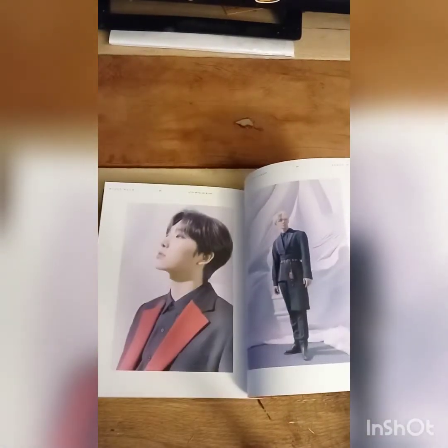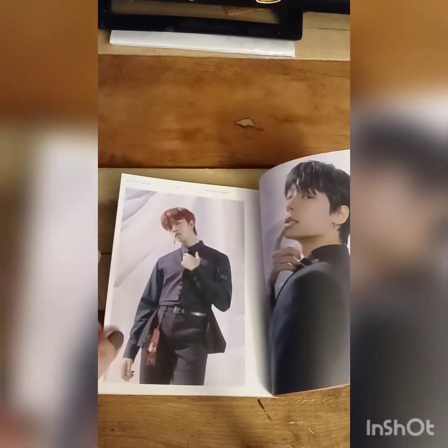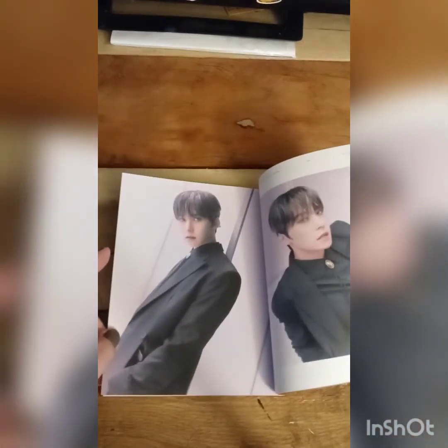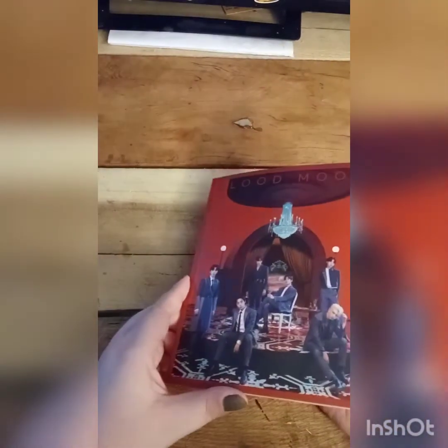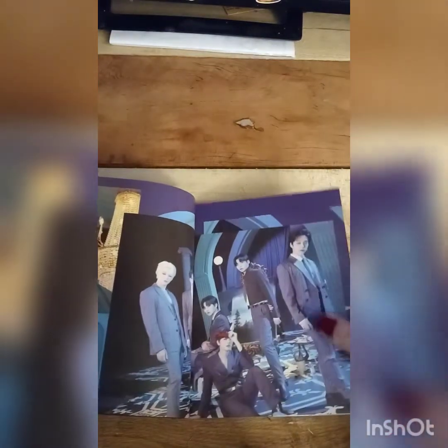Okay. Okay. Like, why? Okay. Okay, so there's that one. Let's go on to the lyric book next. Super pretty. Just so in love with this whole thing.